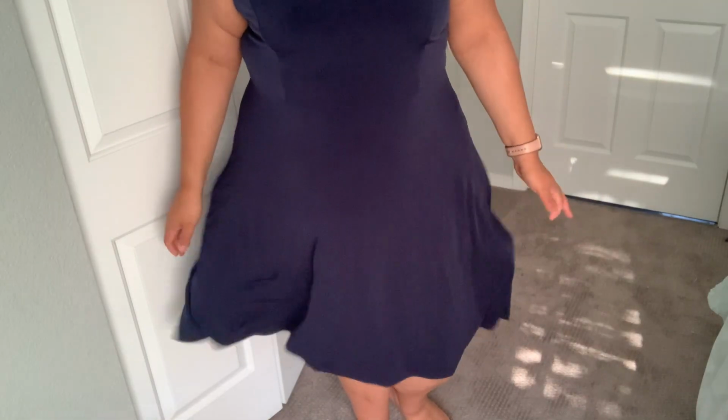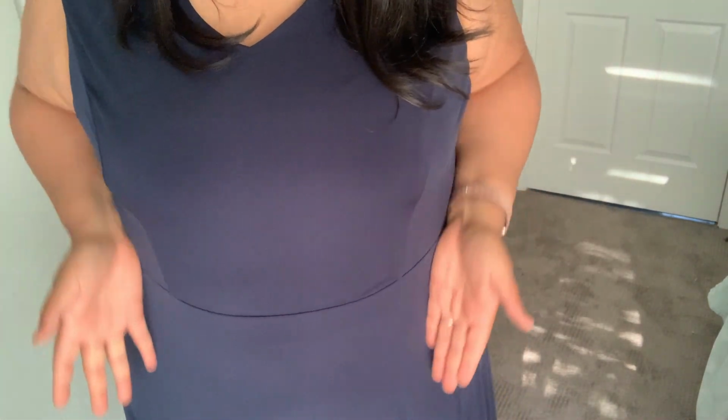You know, good knee length, has some good darts here so you get some good tailoring, skims over the belly line. Honestly, this is one out of the bunch. I think this is the least offensive.